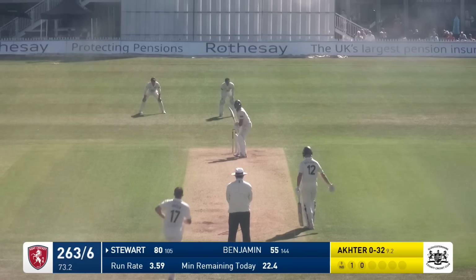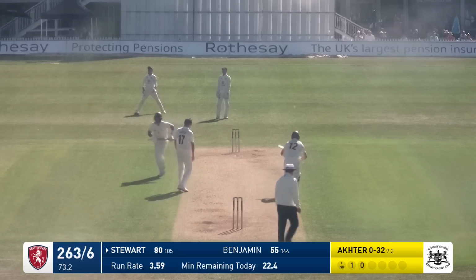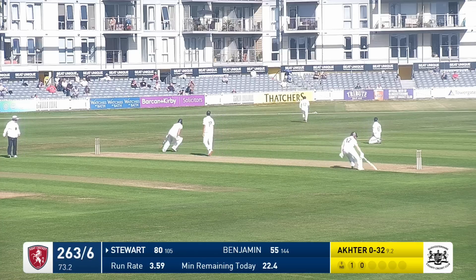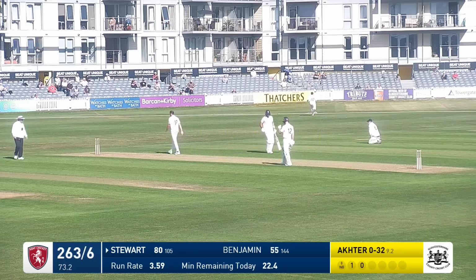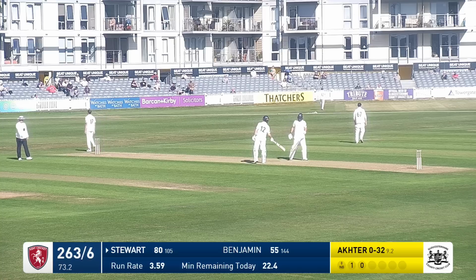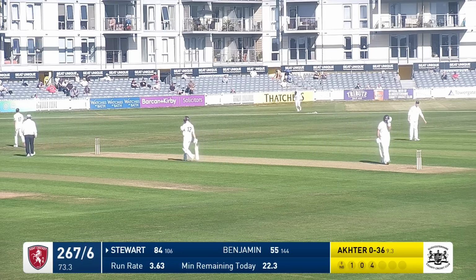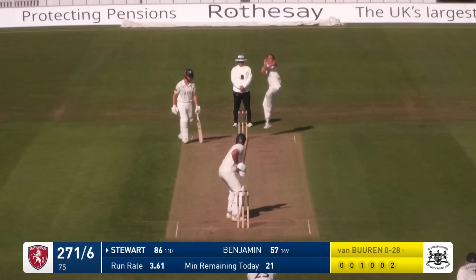7 overs. That's driven pleasantly there by Stewart. That's going to be 4 runs. This outfield is so quick, isn't it, Ed? Yeah, there's not a lot of space there between Ollie Price and Graham Van Buren, and he's managed to puncture it very well.